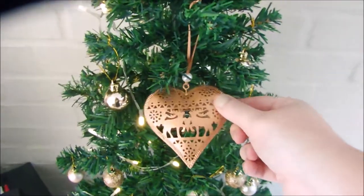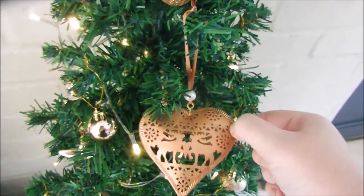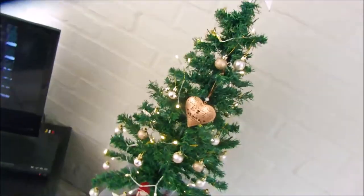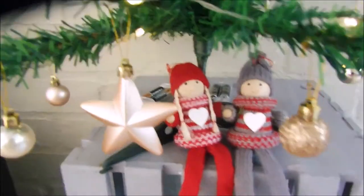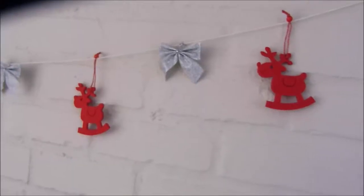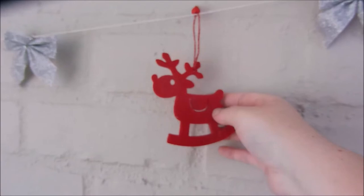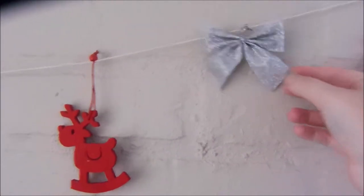I had this for a few years now. I think I bought this in 2016 and it just matches my theme this year. It's a little bit messy, but it's a small tree and this is the best I think that it's going to look. Under the tree I have this little girl with flats and the boy. Above the tree I just put some twine all along and then I hung these little felt reindeer and then also I just put these silver bows on, so it kind of looks like that.